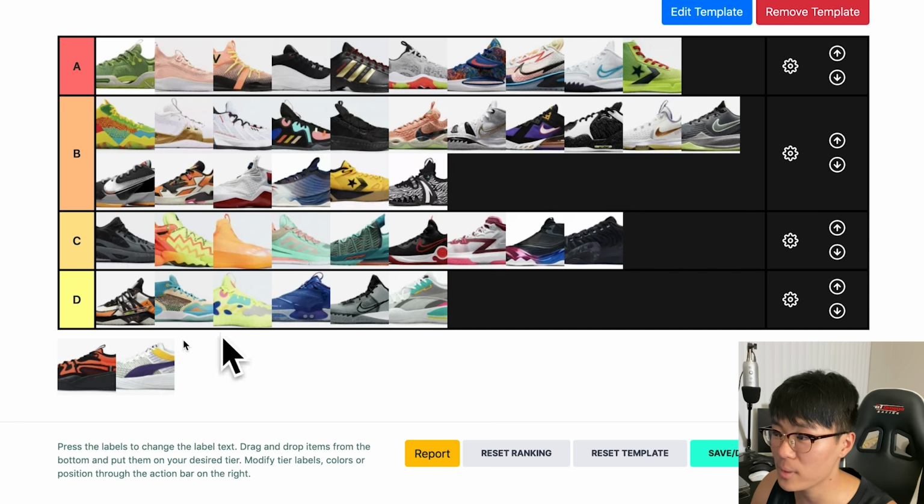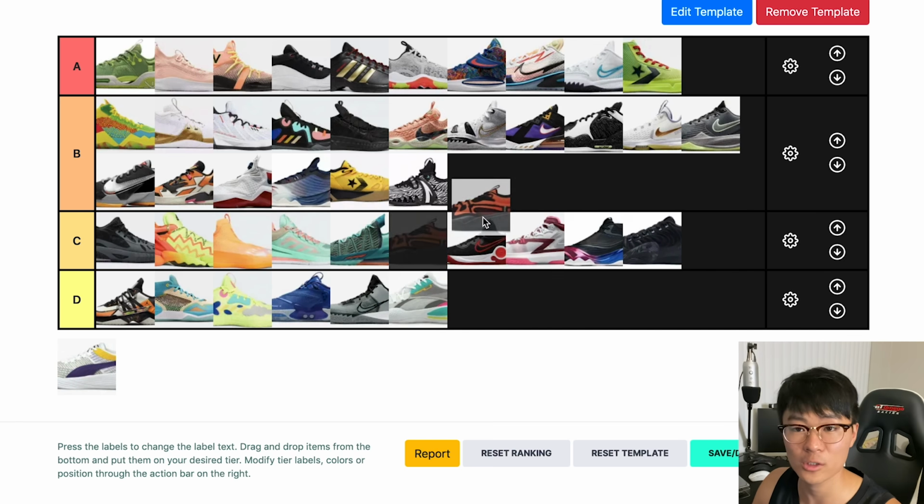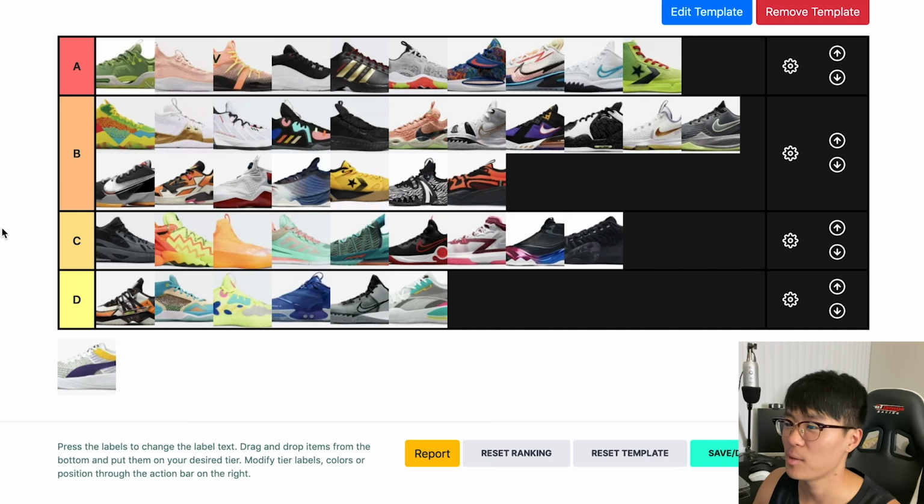Next, we got the RS Dreamer. I'd say B. B is a solid shoe. Cushion sucks, but traction is very nice. I would say it's a little bit bulkier than I would like, especially with the midsole, they did a little too much. But other than that, it's a solid shoe.